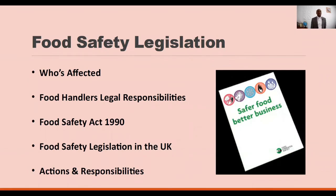Now, the second section, we're going to talk about the food safety legislation. Who is affected? The food handlers and their legal responsibilities. Because when you are in a food establishment, you've got some responsibilities to make sure that the food that you are selling is safe. Remember, with food safety you've got three very important components: the preparation, the storage, and also the handling of the food. How do you handle the food? How do you prepare the food? And also, how do you store the food? There are so many responsibilities before you to make sure that the food that you are selling is fit for human consumption.